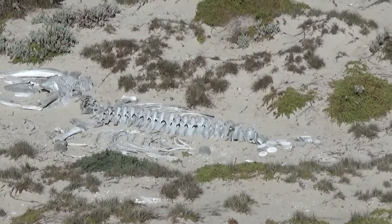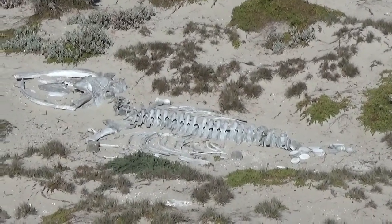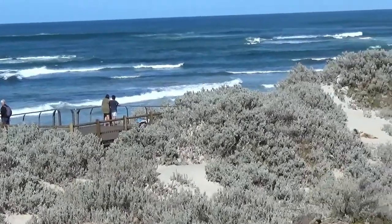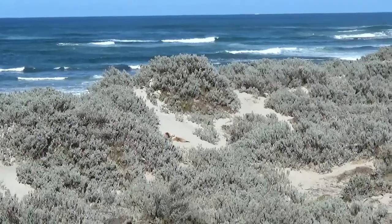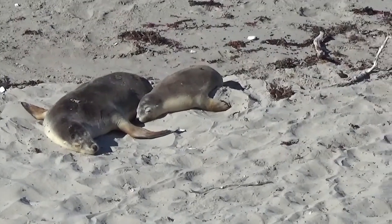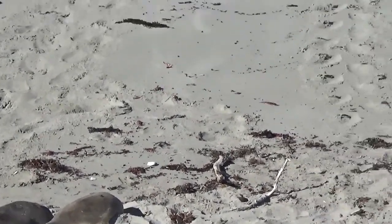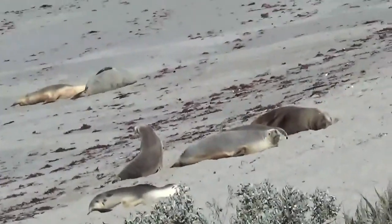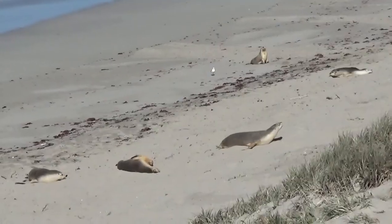It's a closer view of the whale skeleton, which is here laid out on the beach. With the boardwalk a little bit further up. A few people there this morning. Seals just around the corner. Just on the edge of the beach here, there's a mother and her baby seal. Just panning. There's a good collection of seals along the beach. Not doing too much, but they're all there.